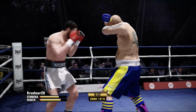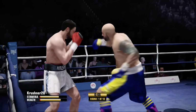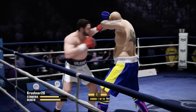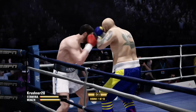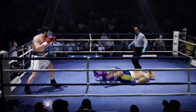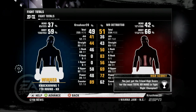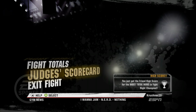Knight's punch is far off the target. Get him. A little head hunting with the right. Oh! He is leveled. How could he possibly get up from that? He's not going to. This fight's over. It's over. So that's all it took. One good shot. Bad Intentions is correct.